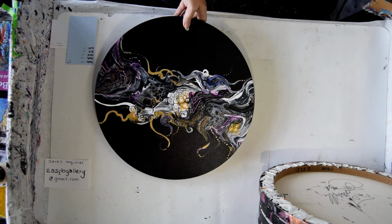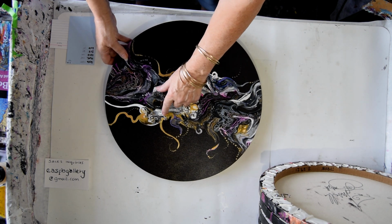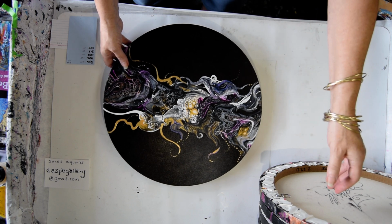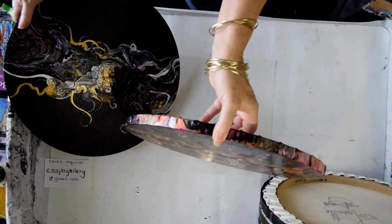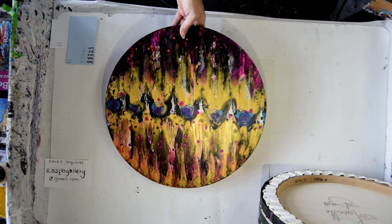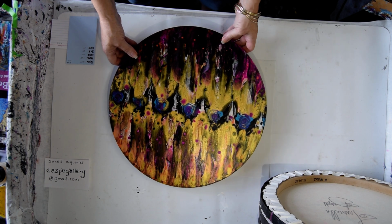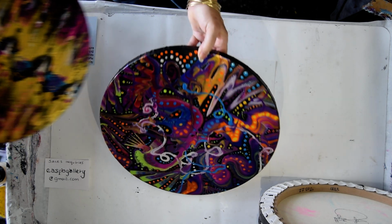8770. I love this. I'm pretty sure that must be either Indian spice or golden maple. Golden maple's awesome. I love the designs in this. 7880. This is fabulous. This is just decadent. 9062.